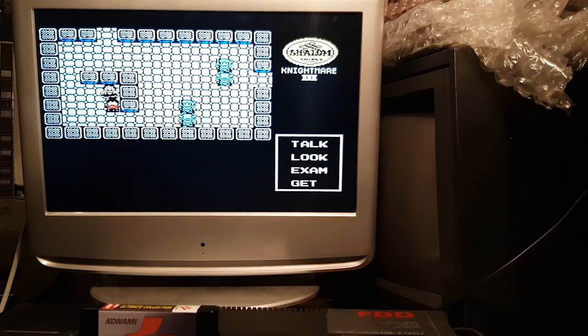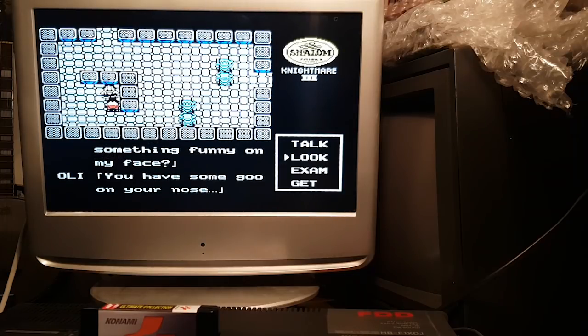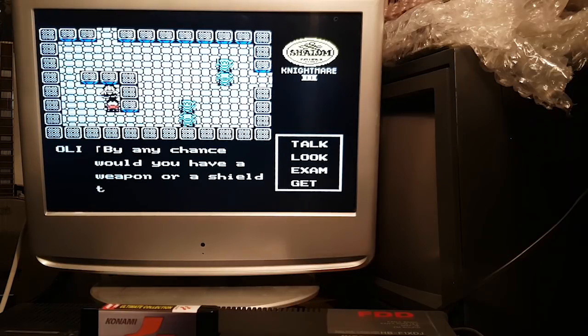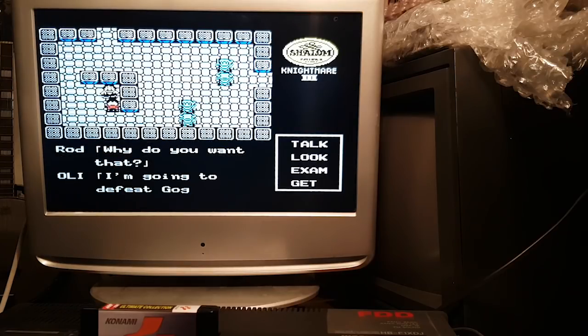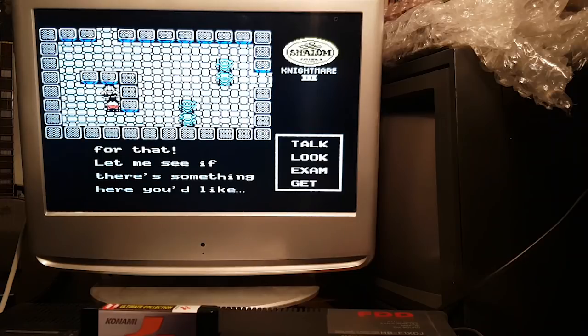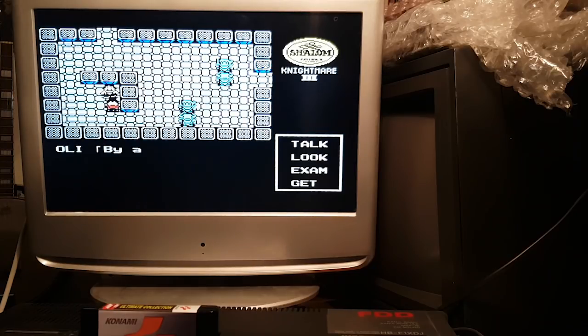Is this guy anything for us? He looks like somebody we look. Is there something funny on my face? You have some goo on your nose. I get slapped by everybody. Would you have a weapon or a shield to borrow? Why do you want that? I'm going to defeat Gog. You're too young for that. Let me see if there's something you'd like. I'll give you this knife. Take care.